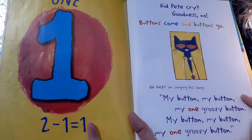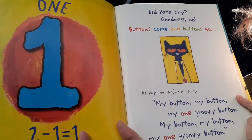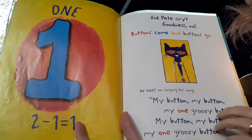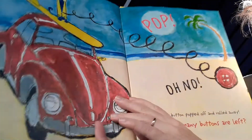Did Pete cry? Goodness, no. Buttons come and buttons go. He kept on singing his song. My button, my button, my one groovy button. My button, my button, my one groovy button.